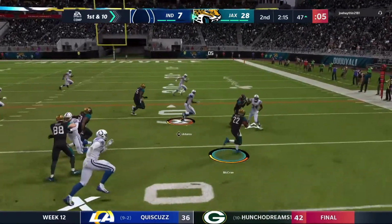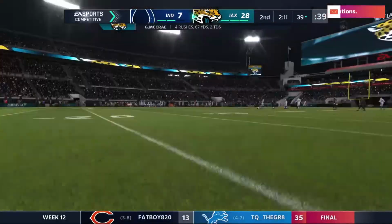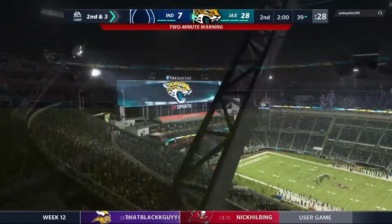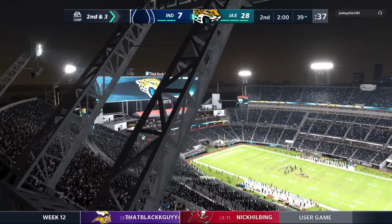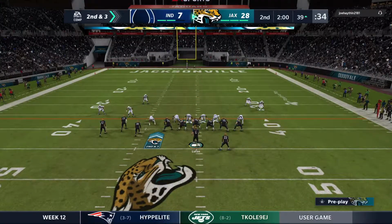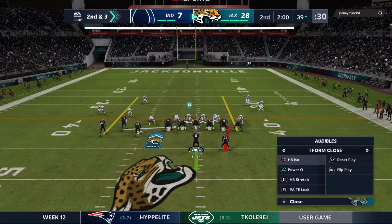Now a handoff here to his running back, as he's got this down inside the 40 to the 39. 7 yards on the pickup there, and it'll leave him with a 2nd and 3. 2 minutes remaining in this first half of football. 4 receivers in the formation here, 3 to the left, 1 to the right. 2nd and 3. Switch it, come on, switch it. Jump.